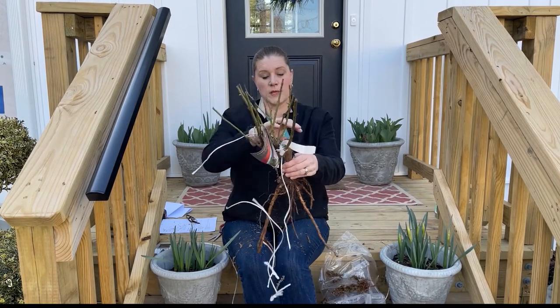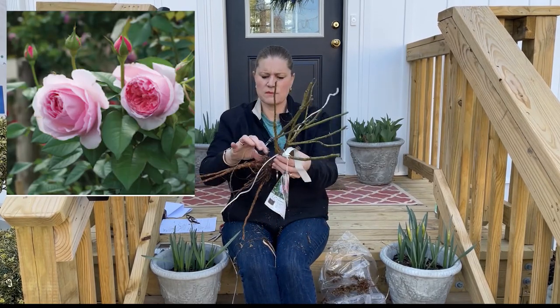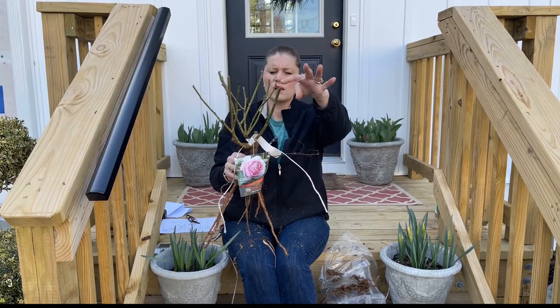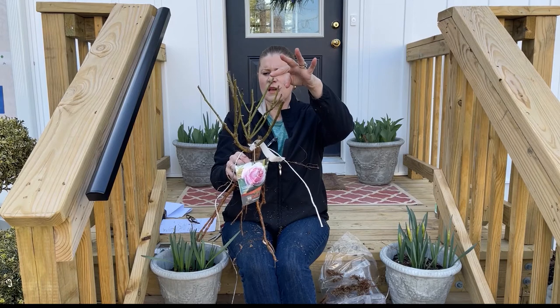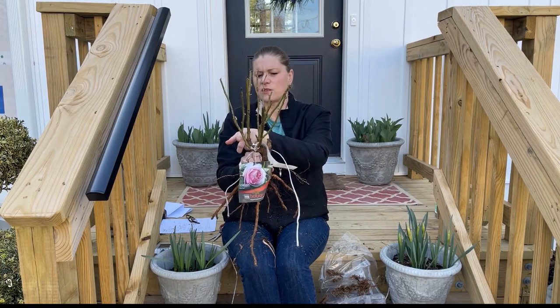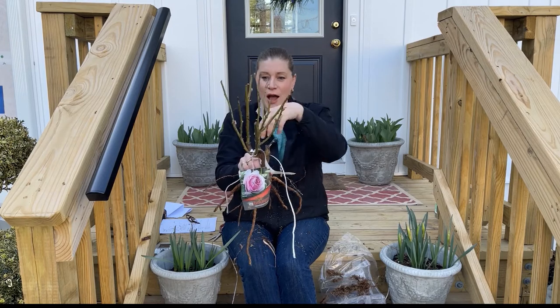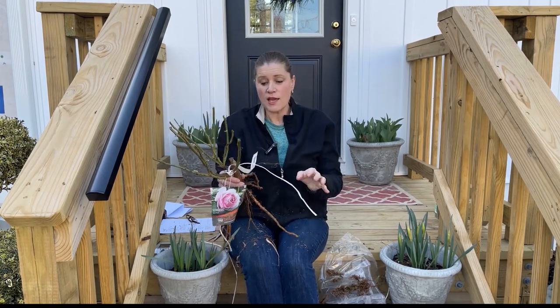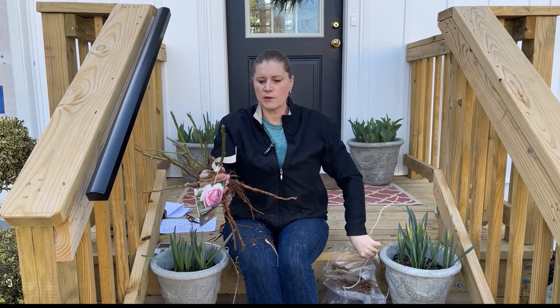This is Sensuous. This one looks good. I've got canes larger than a pencil, about the same size as a pencil. And then this one here looks larger than, oh, and sorry, this glaring one here looks good. So I think we're good here too. So yes, I agree. All of the roses, definitely grade one roses.